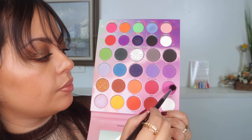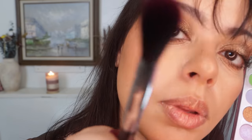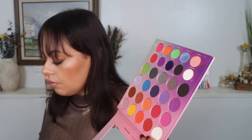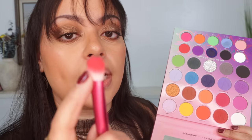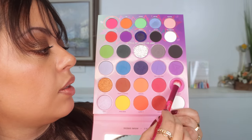Okay, so close your eyes still. And this eye. Beautiful. I'm actually going to go ahead and use this flat, fluffy brush. And I'm still going to go into this color. And I'm going to place this on the outer corner of your lid.